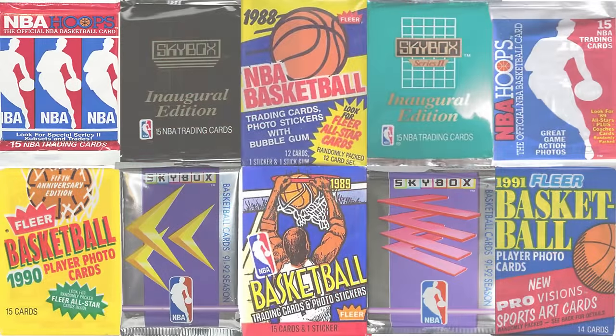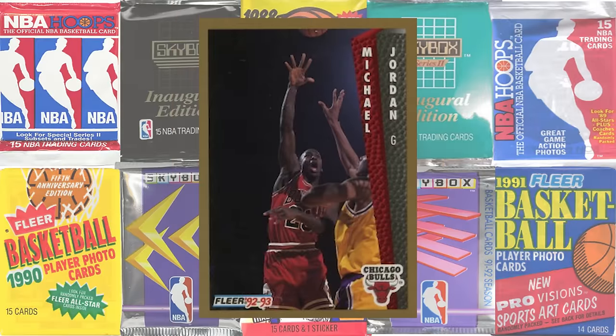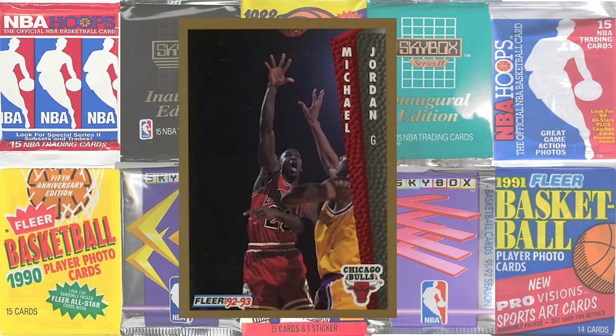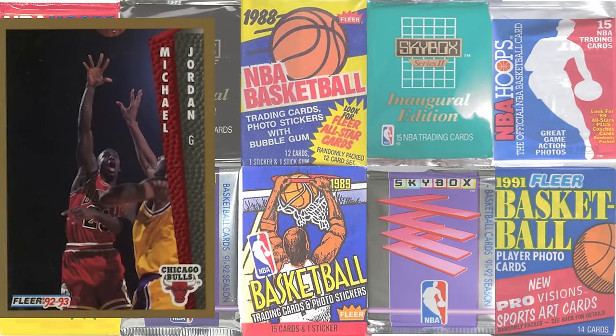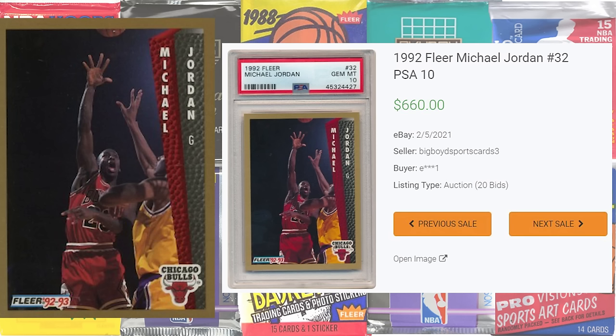Up next at number 12, this is 1992-93 Fleer Michael Jordan, card number 32. Sale comps on eBay range between $2 and $3. You could pick up a PSA 8 for less than $10, while a PSA 9 will set you back a little over $20, compared to a PSA 10 average sale price of $210.72. And the record sale of this card comes back in February of 2021, selling for $660.